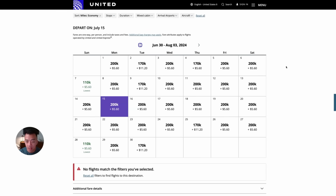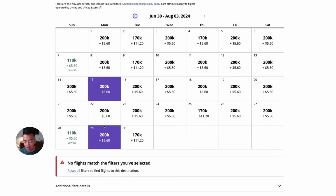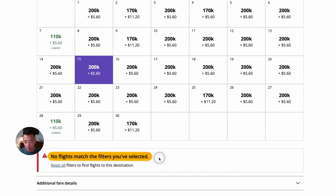And so this is the award counter. This is the benefit of searching on United, that you get this awesome award counter where you can see a month snapshot and identify where that Saver award space or award availability is. For the 15th, it defaults to search in the middle of the month. It says no flights match the filter you've selected.